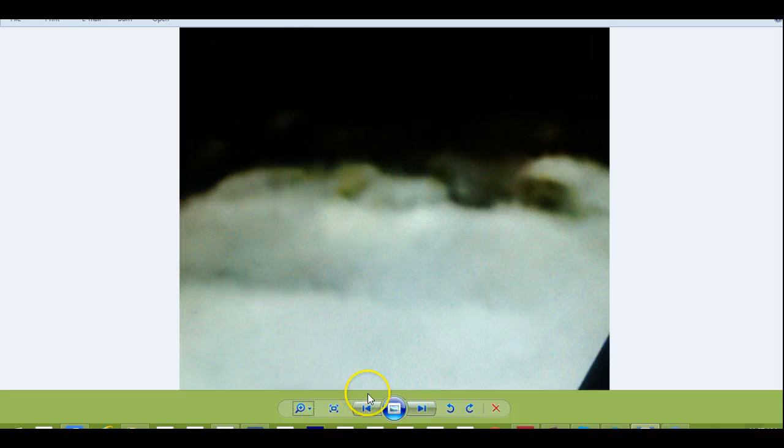There it is there. So obviously it's on the edge right there. I enlarged it and took a picture of it. So that's what we're looking at. That's the same picture there obviously, but that's a clearer one.